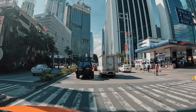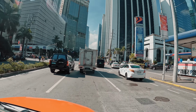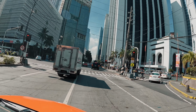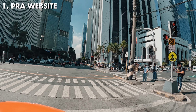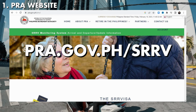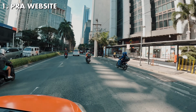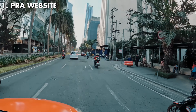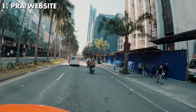So friends, I'm getting into the taxi to go to the Philippine Retirement Authority. I call it the PRA. And I would like to point out three things that I think are important. First of all, the Philippine Retirement Authority has a website at pra.gov.ph/SRRV. That's the best place to go if you have general questions about the SRR visa. It's very helpful and it kind of launched me into getting my own.